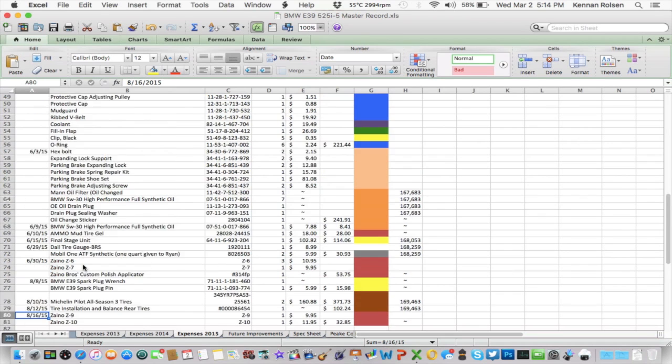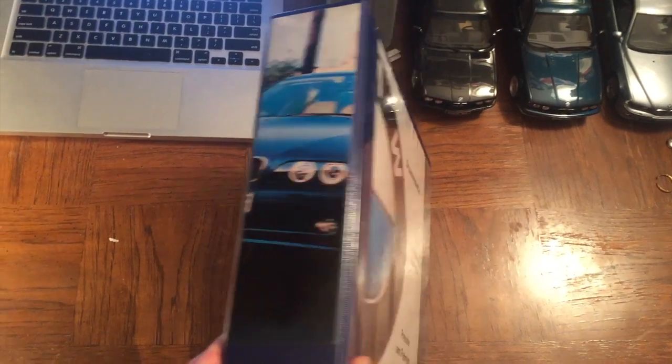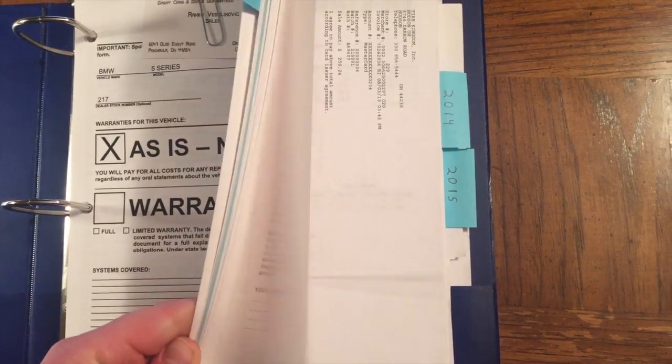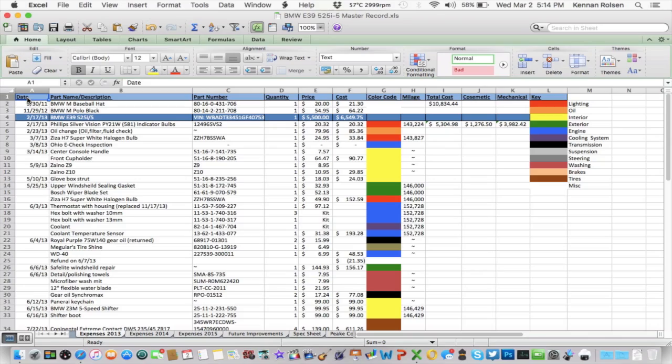I have since re-registered the car and replaced the battery, so I need to make note of that on here. But again, I do have full records and receipts of everything. I'll film a real short clip of that. So if you're as anal as I am, I have taken care of it to that point, and you will get a full set of records from my ownership of everything that I have replaced.